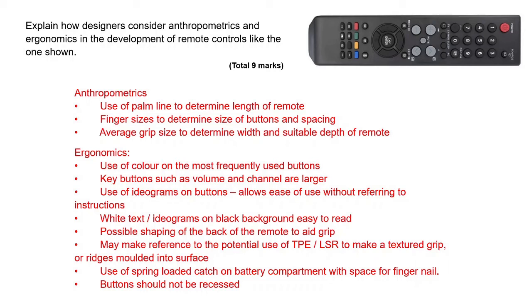The ergonomics, things like the colours for the most frequently used buttons, like the power button being a different colour. Key buttons like the volume and channel changer always being bigger because those are the most common ones to use as well. Use of ideograms on buttons, like imprints, so it's easier to feel without looking at it. So you can sort of feel where the plus and minus is. Okay, that's the button, so you don't have to look down on it. Instructions may say white text on a black background to make it easy to read.